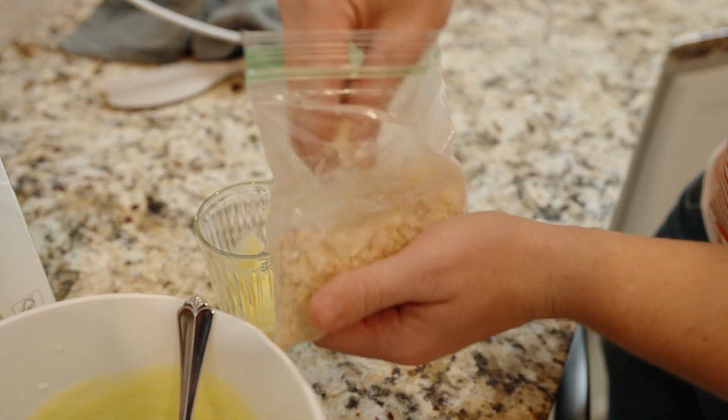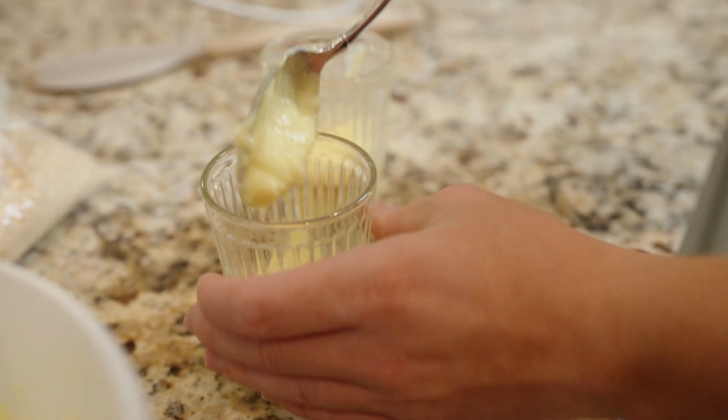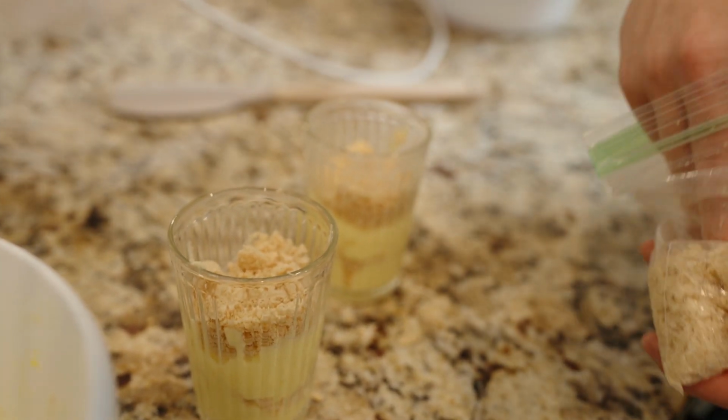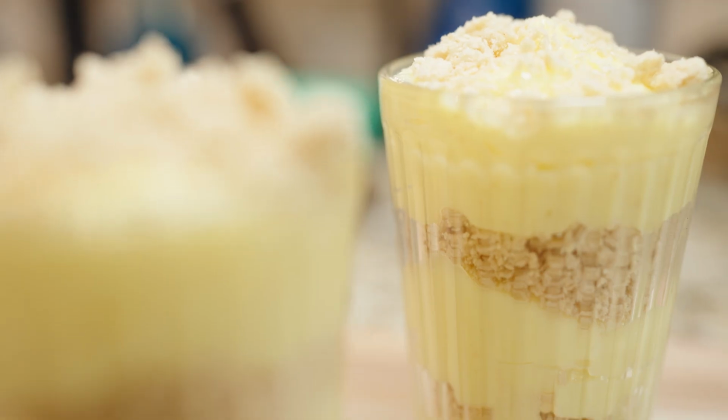I actually think this is gonna be kind of good. And we're layering it. I have a $25 Easter dinner. I am really putting some effort into these parfaits. Nick, I am sorry. I have to put it somewhere. All right, we've got our desserts right here.